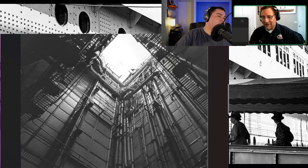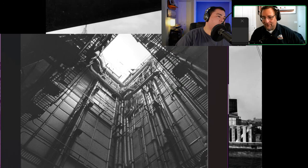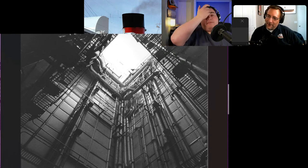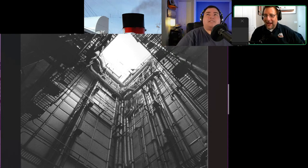Mm-hmm. I was wondering, why do you have a million pipes of various sizes traveling vertically all the way up to the top deck? Well, that would be the reason why. It looks like it could be a set from an alien movie, like Ridley Scott.